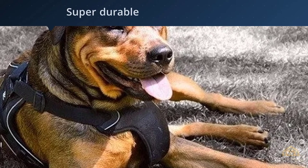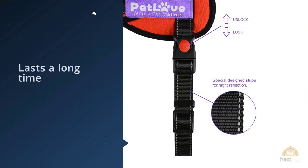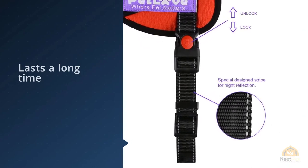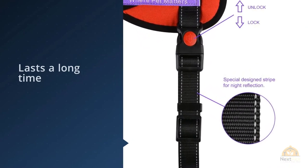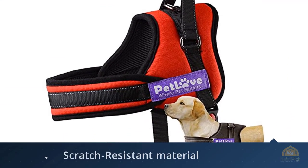This soft padded no-pull dog harness has sponge padding in both the chest and belly. It features a mesh material for breathability and reflective stitching for safety. It's made of a scratch-resistant material that is super durable for larger breeds.